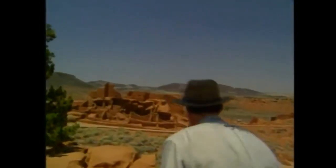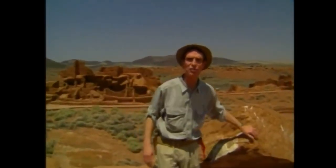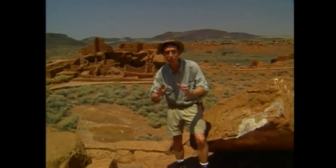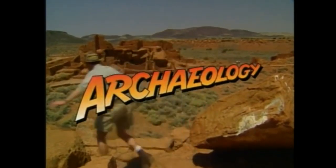Humans have lived on Earth for hundreds of thousands of years. Now, wherever they live, eventually they leave. They move on. They go somewhere else. Now, wherever they go, they leave stuff behind. By studying the things that people leave behind, we can figure out how they lived, what they knew about the world, what they knew about science. Now, the study of ancient people and their culture is what we call archaeology.